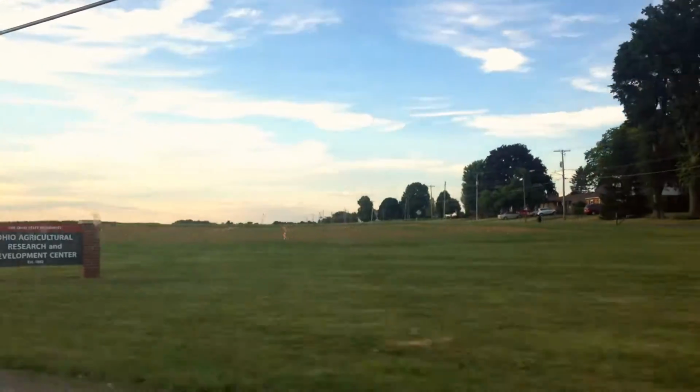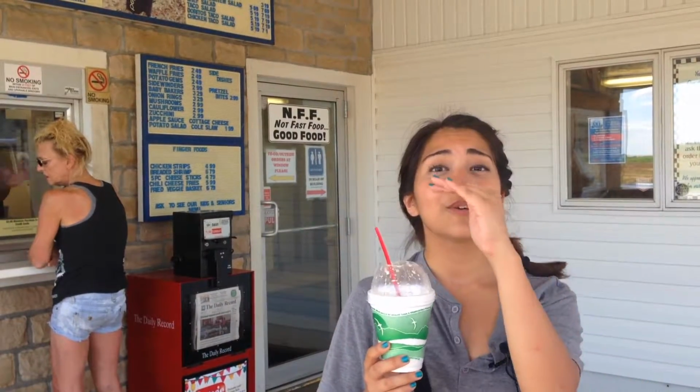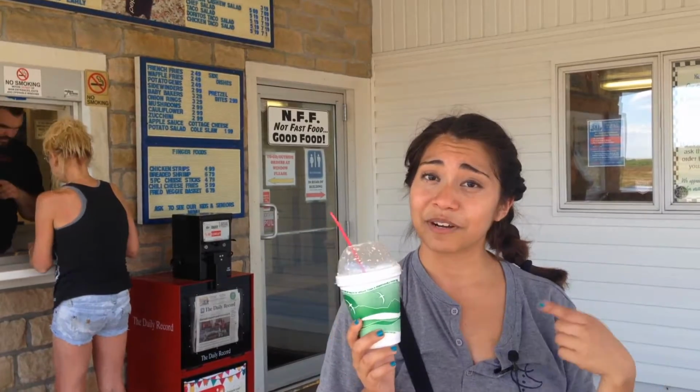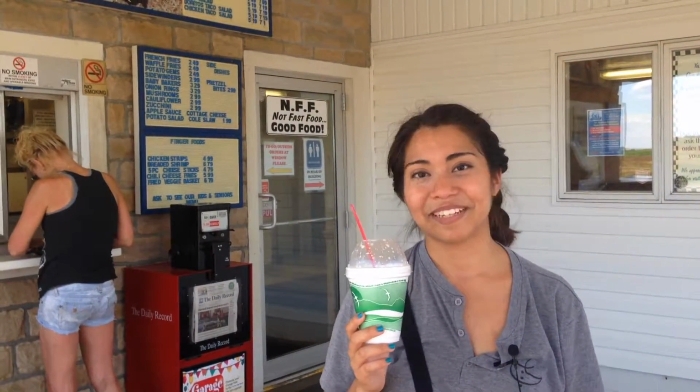I myself am a girl on a budget, so I headed over to Gurn Heights Drive-In. I'm here at Gurn Heights Drive-In where you can get a huge root beer float for just $4, but I swung for the Kit Kat Flurry this time. Very cheap ice cream, very good, highly recommended.